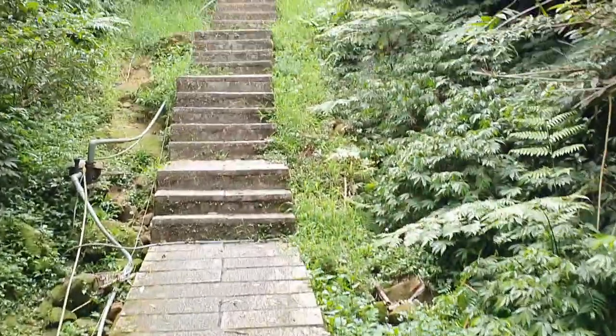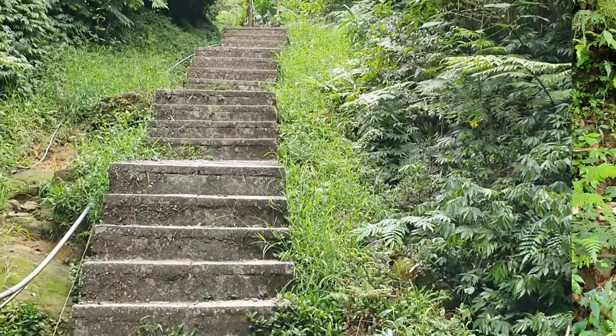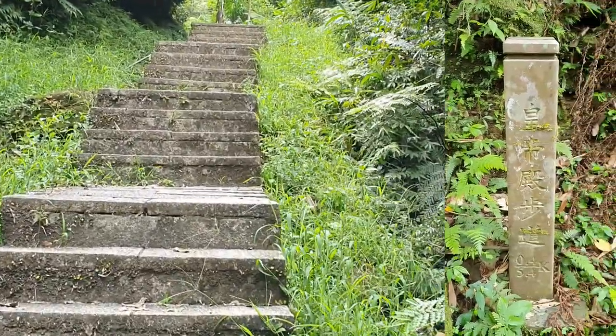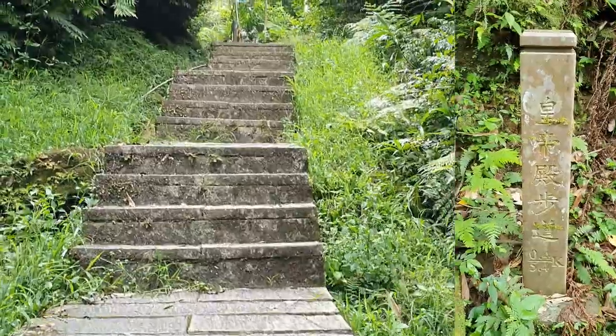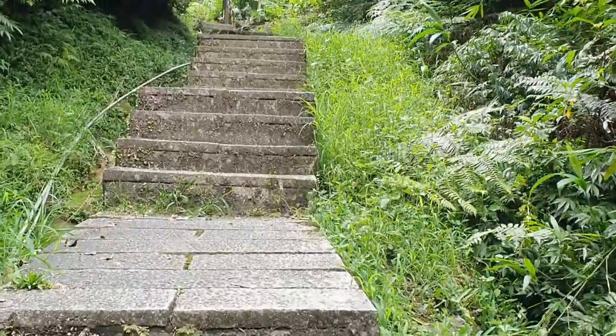Well, that was a nice surprise. I wasn't really expecting to see anything on this walk. So, bonus. Now, the first half an hour or so of this walk is really quite relentless. It's just steep steps, never ending.